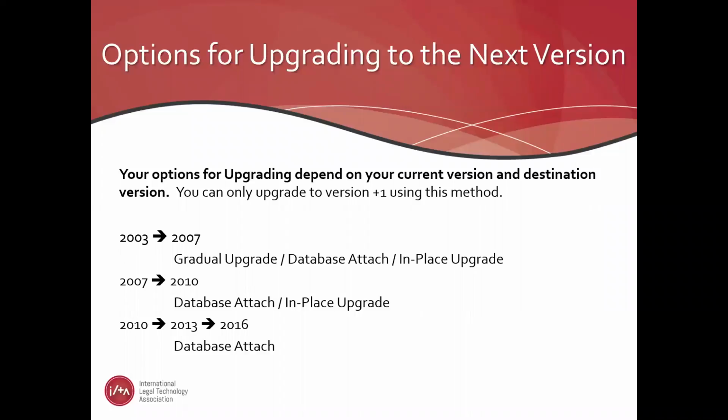So as the product grew and matured, when you wanted to go from 2007 to 2010, they removed the gradual upgrade option. So then you just had the two, database attach or an in-place upgrade, going from 2007 to 2010. Moving on, if you were going to go from 2010 to 2013, or if you want to go from 2013 to 2016, your only option is the database attach.